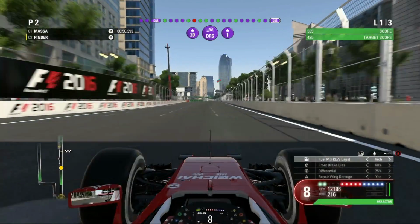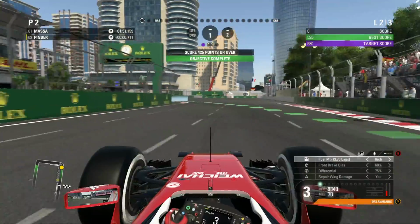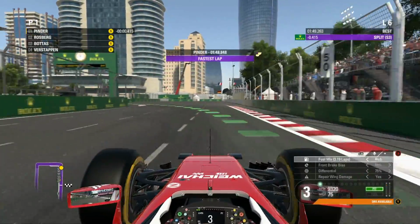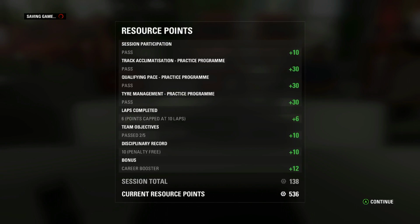In practice, I actually did really well in this Baku circuit. So I got the green in the track acclimatization test, which I didn't really expect to get. And then in the tyre wear test, I did really well compared with what I've been getting recently. And again, in the qualifying, I only took one lap to get the green. So overall, I think I did really well.